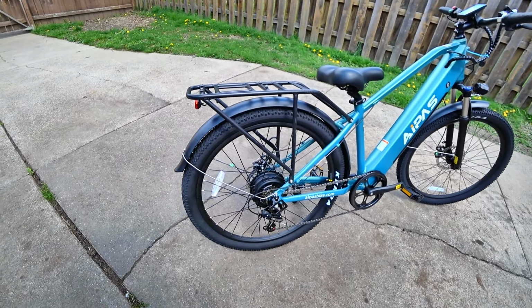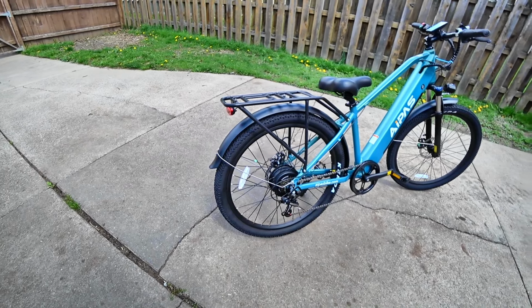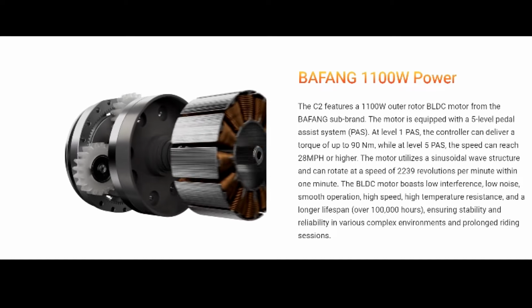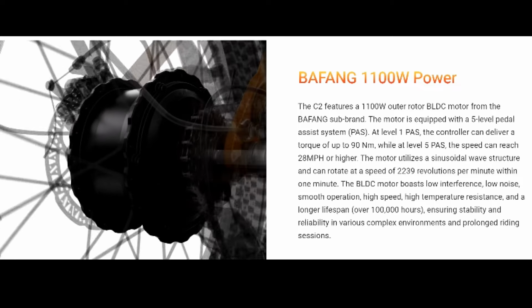Well, this thing has a little bit of power. I'm gonna say a little bit. It's above some of them that we've looked at that have been the same size. They list this as an 1100 watt peak motor. What that means, if you want to compare it to other bikes, is it's most likely a 750 or 800 watt motor, but peak, it puts out 1100 watts. And it's a sub brand of Bafang.